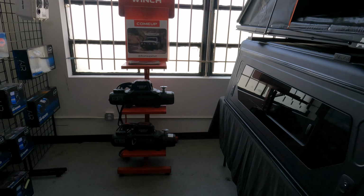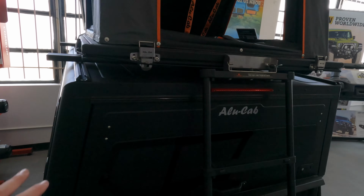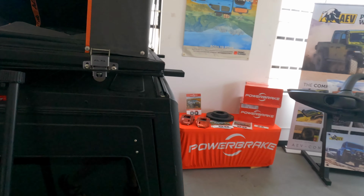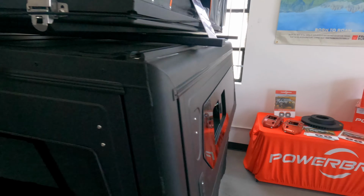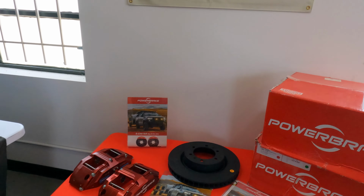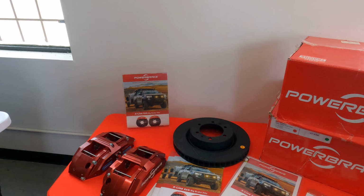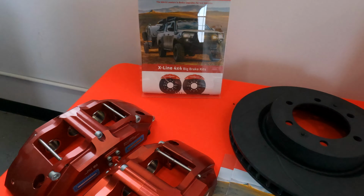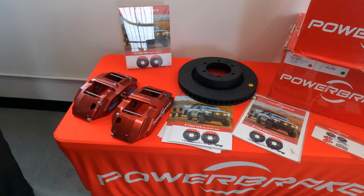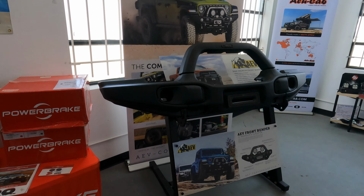So that's really cool. This is a neat little alu-cab setup. So if you want a canopy and a tent, here's an alu-cab with a wedge tent style here. It's pretty nice. And then they also sell Power Brakes. So we got to meet the guy from Power Brakes down at Jeep Beach. And so they can sell you Power Brakes and install them. And these things are pretty nice. 6 piston calipers, bigger rotors, just give you more stopping power. Over here we got some AEV bumpers and accessories.